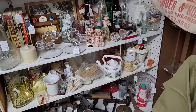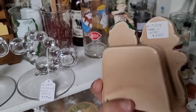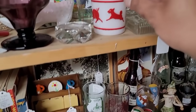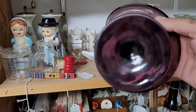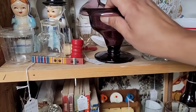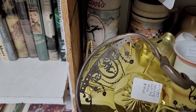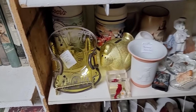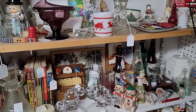We were just talking about Christmas. Look at these little creepers. Oh, it's a napkin holder. They're so weird. Here's a little like Hazel Atlas, maybe? That's unusual. $8.99, I think it's saying. This one too. Oh, it's like a very Indian puppet theater. No, close, but no cigar.